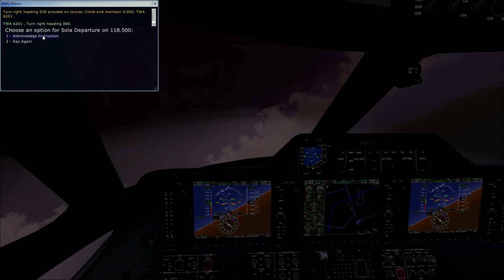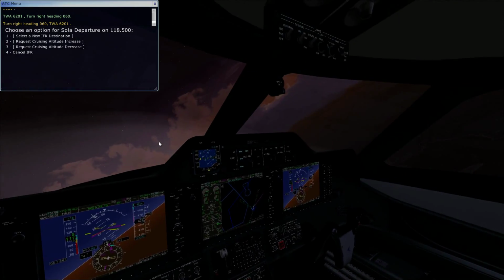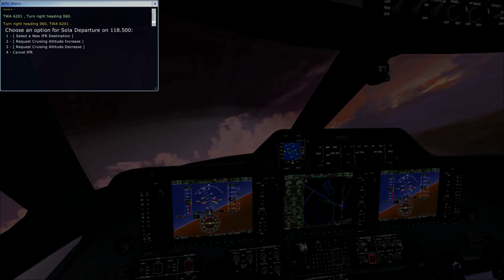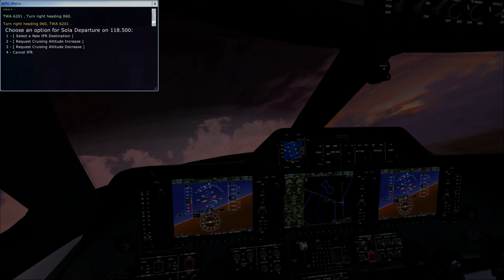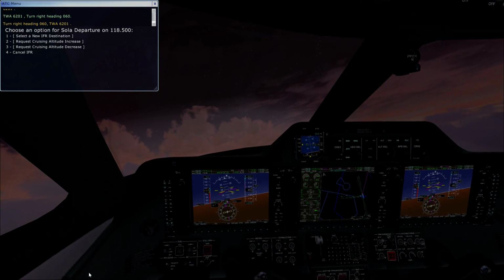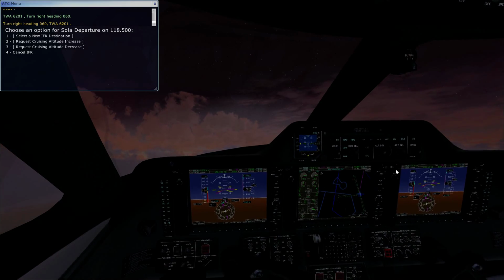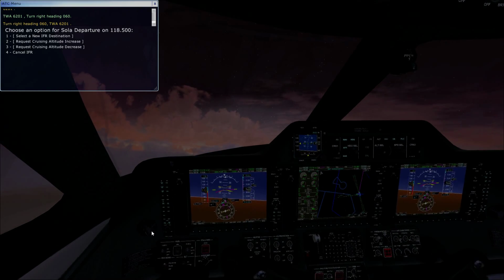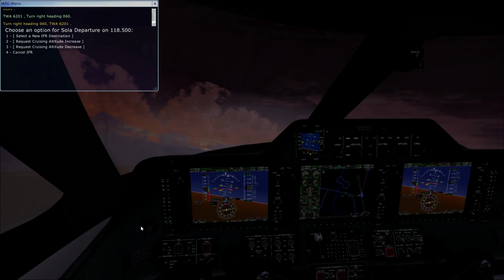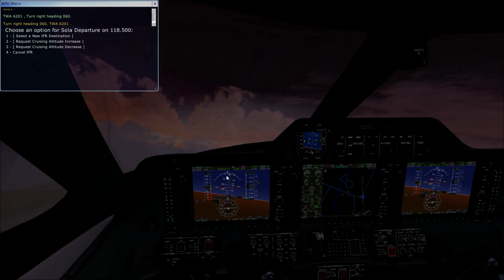Okay. Acknowledge. Throttle's getting a bit low, so we'll just give it the beans for a second. There we go. Okay, we're now following the heading, I believe, which is leveling itself out.